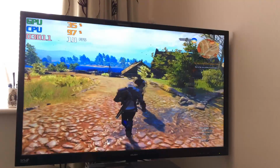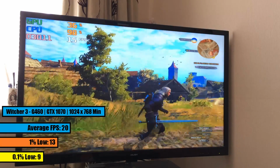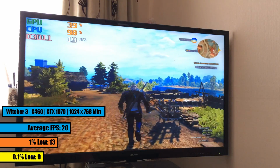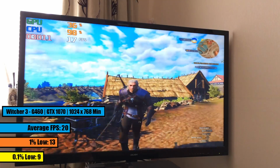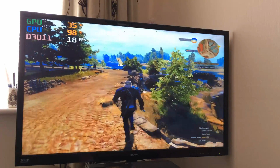Back to another demanding title now, and The Witcher 3 actually did better than I thought. It wasn't a playable experience, but we hit 20 FPS on average, about 19 more than I expected to get. The game performed better outside of city areas and may even be playable if you were to install some low-spec performance mods that eliminate shadows or reduce the textures and resolution even further.